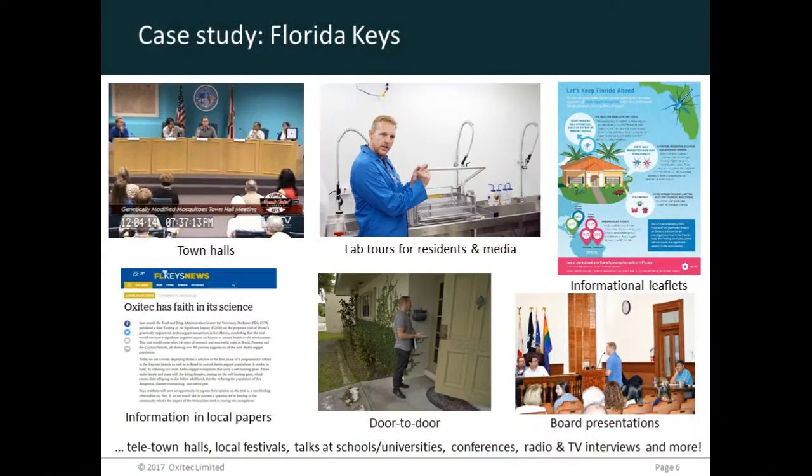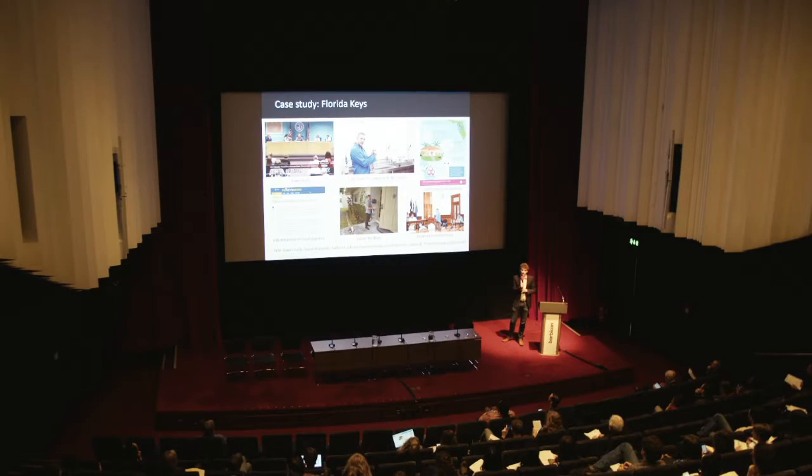So this is about concrete examples from the field, so I wanted to talk a little bit about the work that I've had experience with, and this is really in the Florida Keys. The Florida Keys, if you don't know, is the chain of islands that comes down off the south tip of Florida. And we have a trial plan there in conjunction with the local mosquito control district. We've been doing a lot of community engagement down there over the past few years now. So we're still in the kind of pre-release stage there.